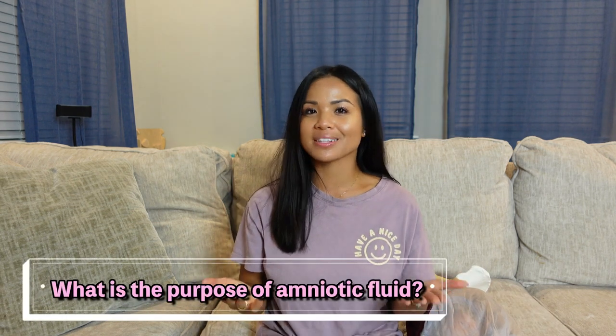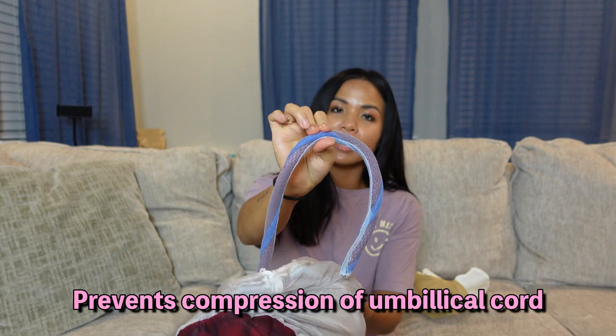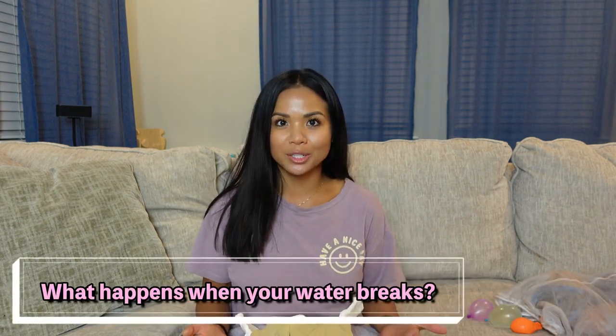So what's the purpose of amniotic fluid anyways? Amniotic fluid has a ton of different functions, but there are 4 main ones that I just want to briefly go over. The first is that it protects and cushions baby from any trauma while in your belly for 9 months. The second is that it protects the umbilical cord and prevents it from being compressed so that it can continuously deliver nutrients and remove waste. The third is that it maintains a constant temperature around baby, and the fourth is that it protects your baby from any infection.